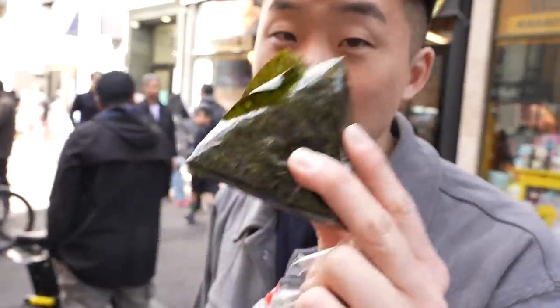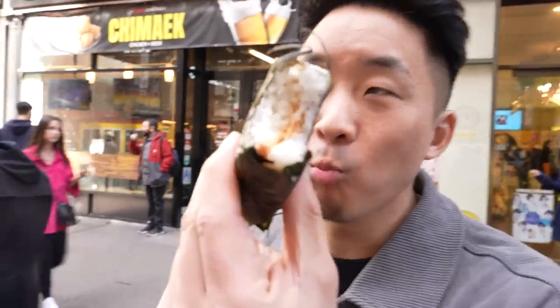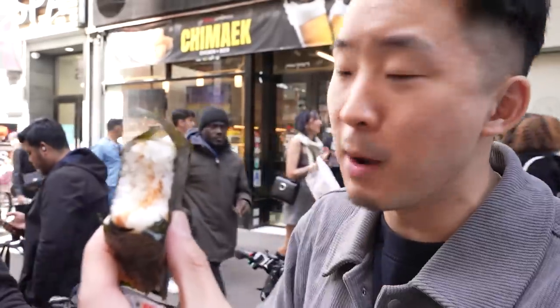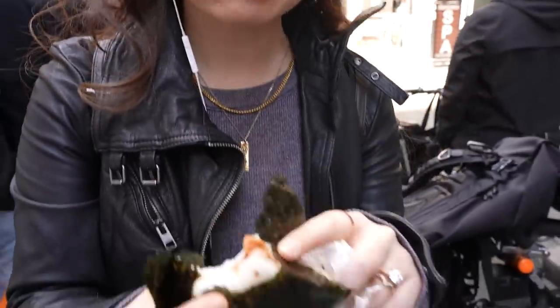Mala triangle kimbap. A little bit of mala. It's not too strong. A little drip of hot pot in my mouth. Oh, perfect. Okay, so this is the Cajun one. Little bit of spice, definitely flavor. Do you want to switch? Let's move on. All right, Christine, what's our next spot?